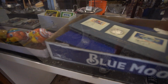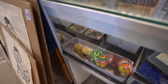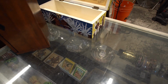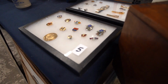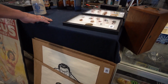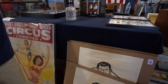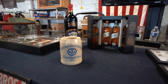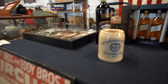Looks like some coins, some first day covers, some tin litho toys. Some girly cards in there. There's a couple of big sterling bowls that got pulled out of the bottom of a box. It's always nice. There's some other little lapel pins, European stuff, American stuff. There is this collector's set of Johnny Walker. It's just the bottles. We're not selling what's in it. Just the bottles.